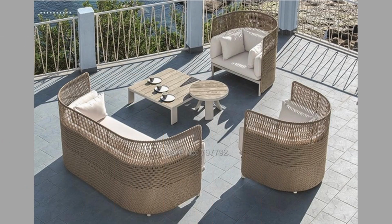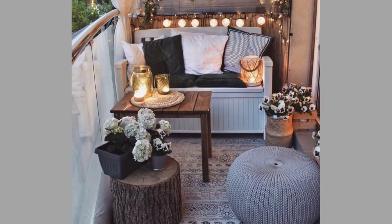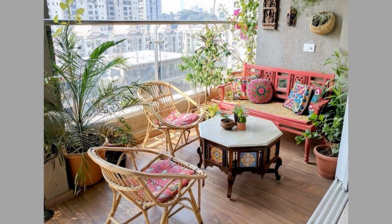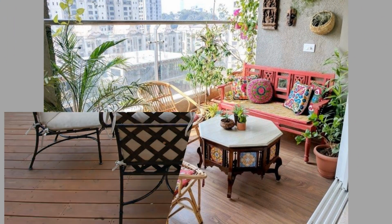Number 2. Flexibility. This is another important factor to consider when buying a piece of furniture for a small space. The flexibility will determine how versatile you can use the furniture. Some of this furniture is flexible in arrangement and style.